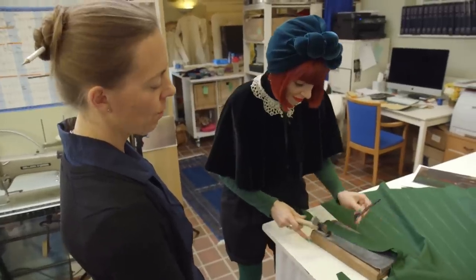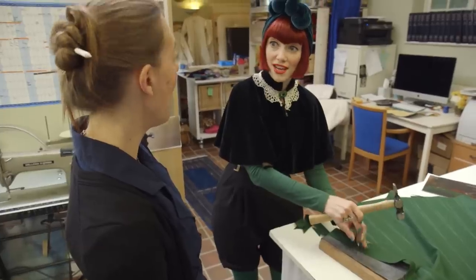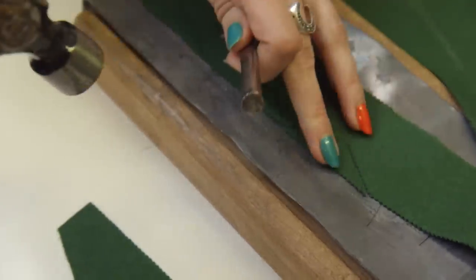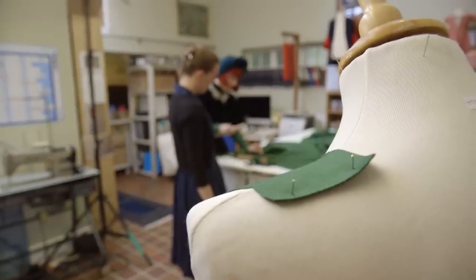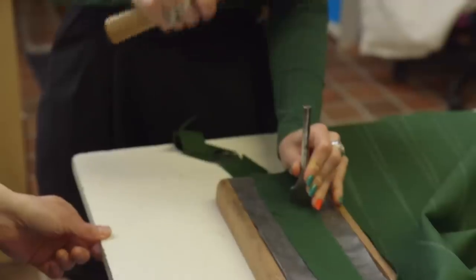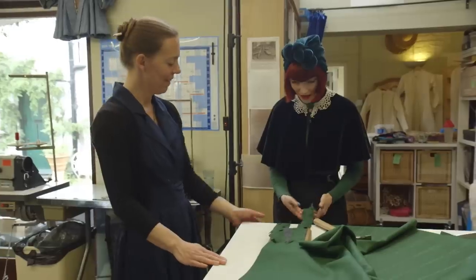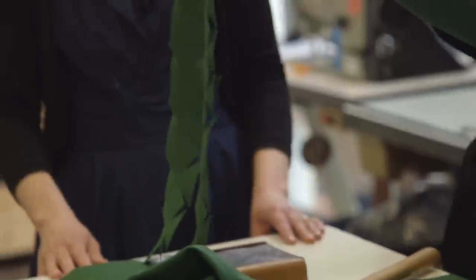I think what this also really illustrates is it's the nature of the cloth that allows you to do this kind of technique and it not fray and fall apart. Yay! Got to the end. Oh, look at that. You start to get a real feel for how delicate and yet how complex it looks, doesn't it?